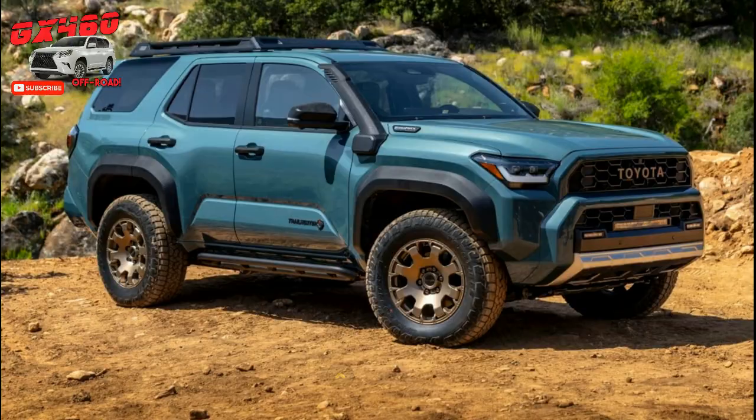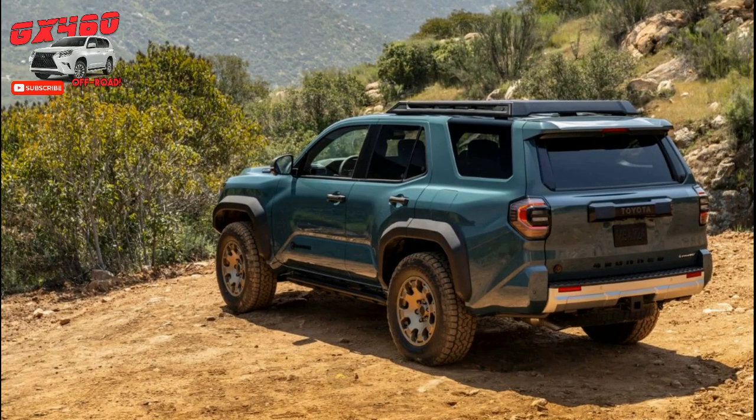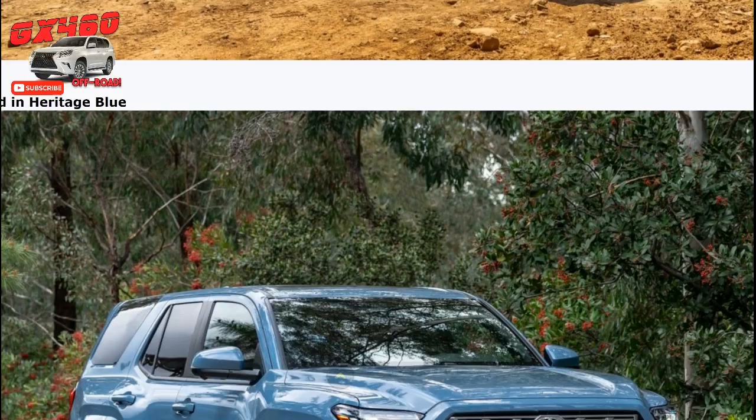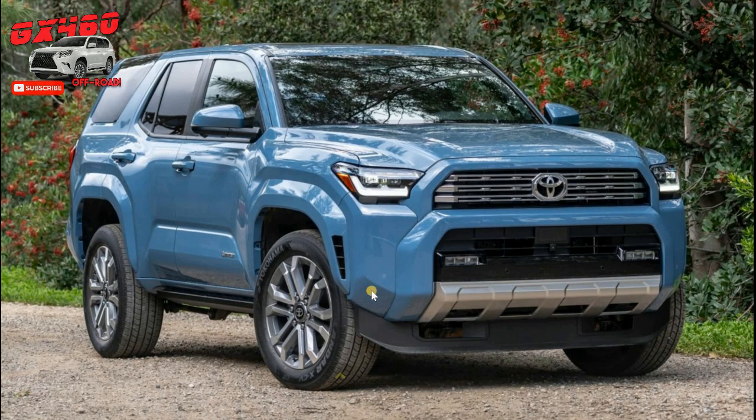The main difference with this 2025 Toyota 4Runner, of course, is going to be the 4-cylinder engine. Going away from the V6, it's going to get a turbocharged 2.4 liter 4-cylinder. This is the Limited. We can tell with the scoop here, it's going to get full-time four-wheel drive. That's how Toyota's traditionally done it.